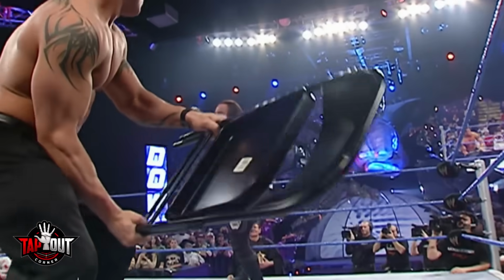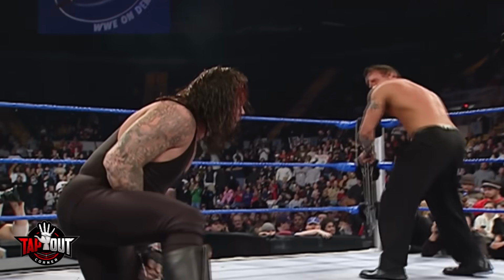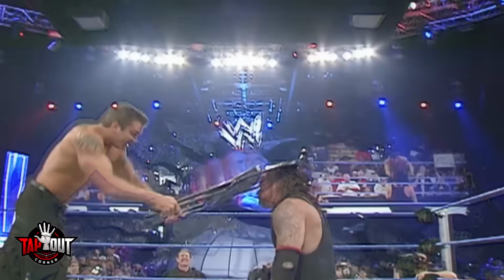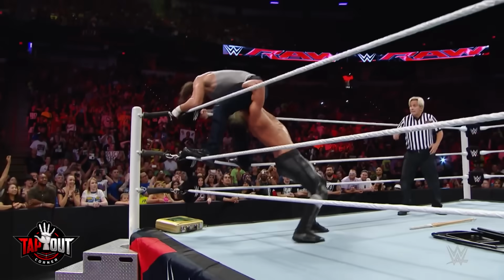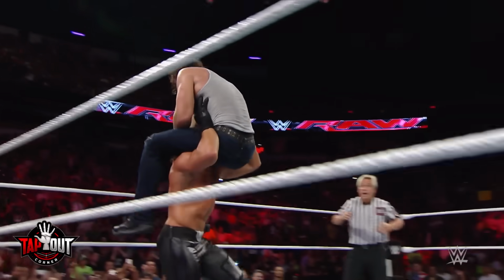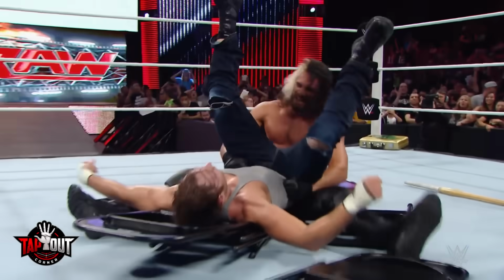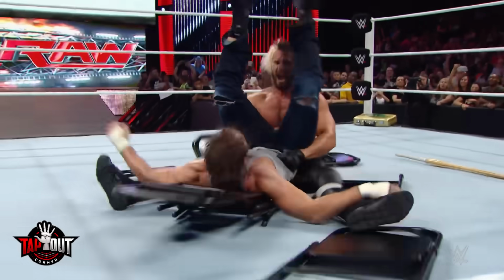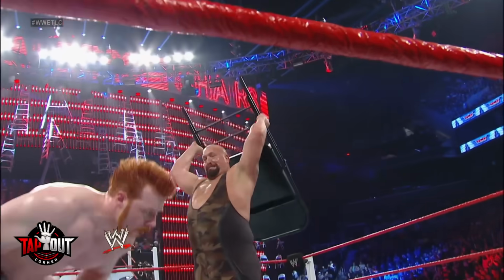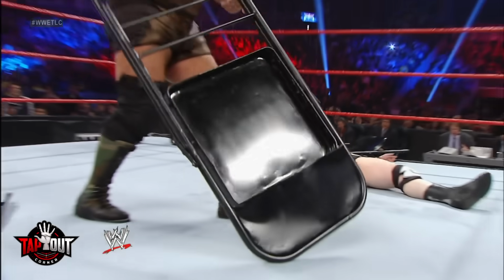An example of a chair shot gone wrong can be seen when Randy Orton accidentally hit The Undertaker with the lip of the chair, which caused the dead man to get busted open and bleed. Another incident like this happened when Seth Rollins powerbombed Dean Ambrose onto a pile of chairs. A lot of the chairs had their backs facing up, causing Dean and Seth to land full force on the lips.